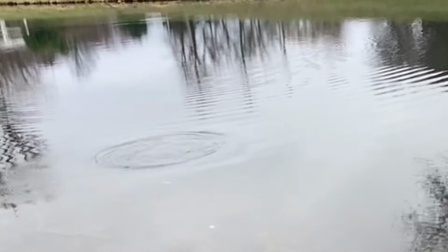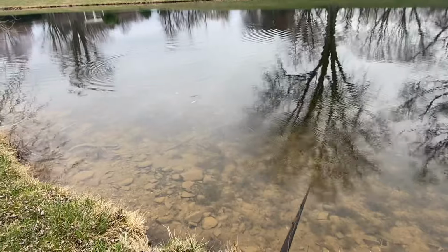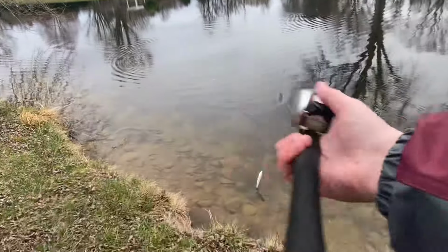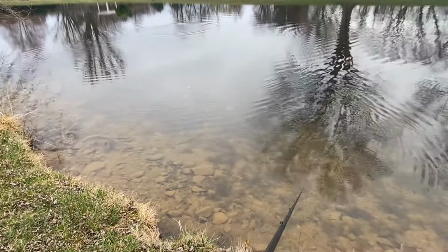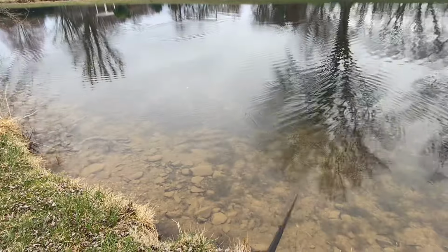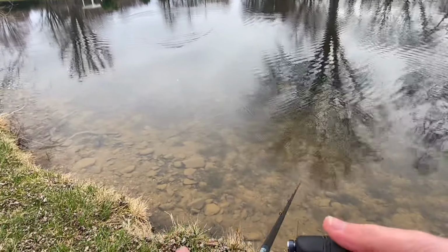Oh, you see that? Dude, something was chasing it. What was that? Whatever it was, it completely missed. It wasn't very big. Dude, what was that fish doing though? He was like a solid foot behind it and he came all the way out of the water for it.